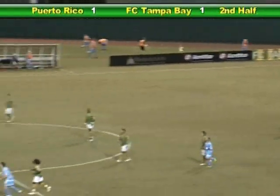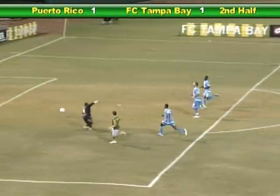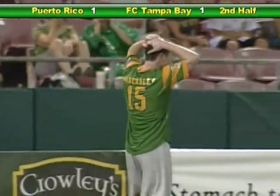Halftime score, Carolina leads Fort Lauderdale 2-0 as Mike Ambersley gets it on a free ball. He's going to pin it around. Burst, and his shot will go out. Goal kick. Miscommunication on the back line.